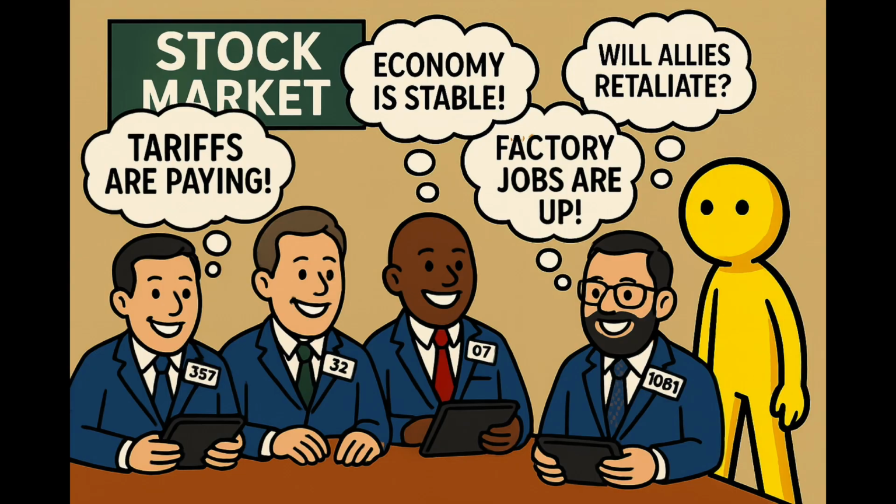What does this mean for the American economy? In the short term, America's flexing. Tariffs are paying off in cold hard cash. The economy's stable, and public support higher than expected, especially in states that benefit from factory jobs. But the long-term picture, that's where we got to keep our eyes open. Capiche? Will allies retaliate? Will supply chains adapt or collapse? Would the global system shift?